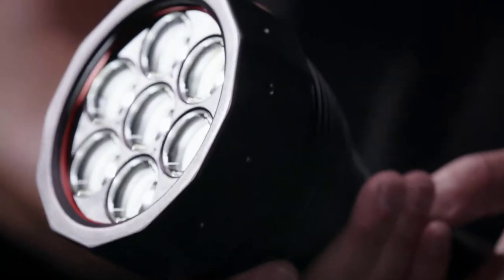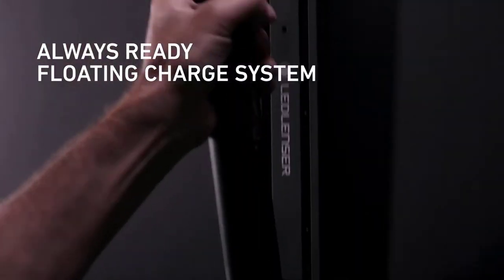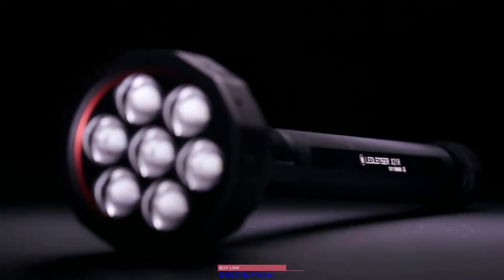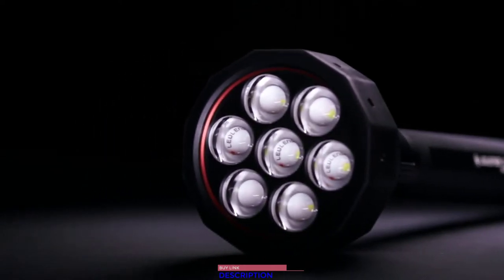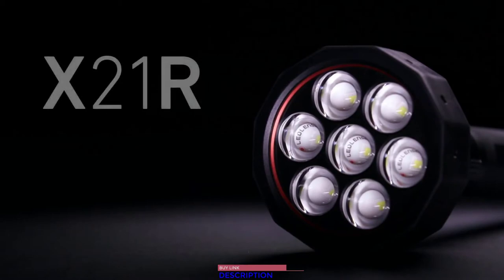Our unwavering mission to shine a little light on a simple task or deliver a booming light to a tactical mission, making that experience as perfect, reliable and helpful as possible, is what drives us. Our team is dedicated every day to be the leader in light. This is the X21R.